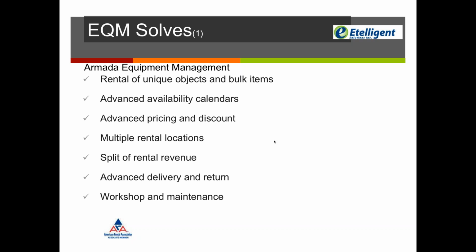And advanced pricing and discount. Having been in the rental industry for as long as we have, we've not seen any two businesses, even in the exact same industry, both renting trucks, that do pricing the same. Some do it at the beginning of the month, some at the end of the month, some have stair pricing. One of the things that we really pride ourselves on is giving you the flexibility and the depth to set up your pricing the way you work. There's no two businesses alike.